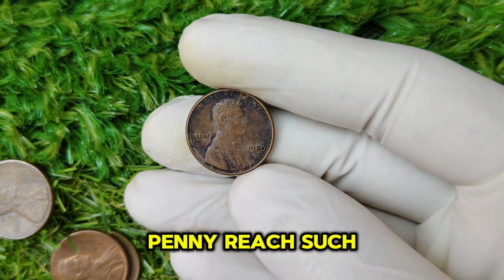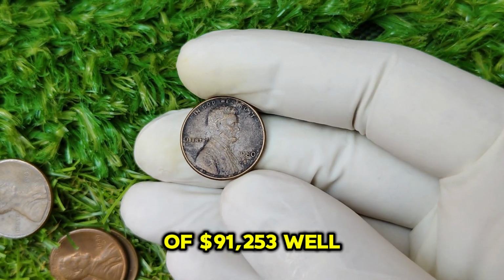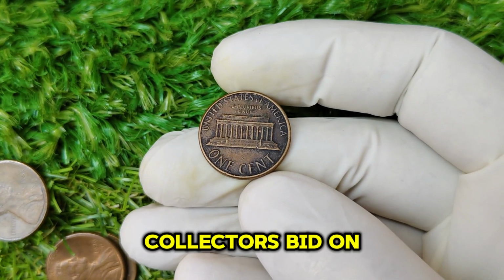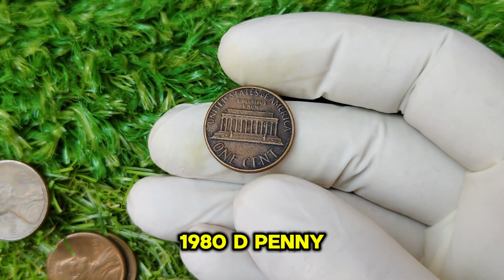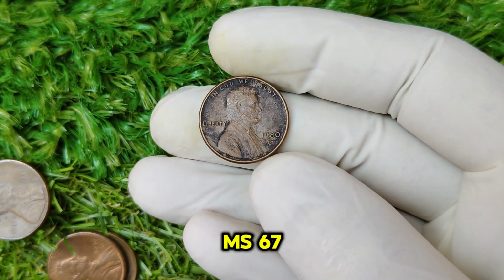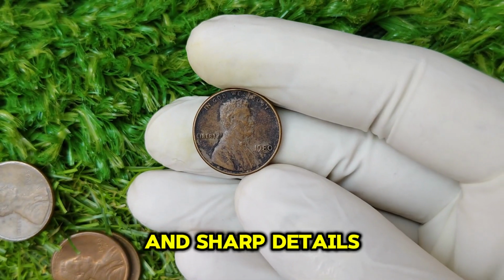So, how did this penny reach such a staggering price of $91,253? Well, this value was reached during a recent auction, where high-level collectors bid on a nearly flawless 1980 penny. This particular coin had a mint state grade of MS 67, meaning it was in superb condition, with no visible signs of wear and sharp details.